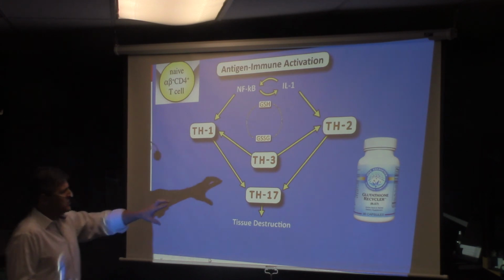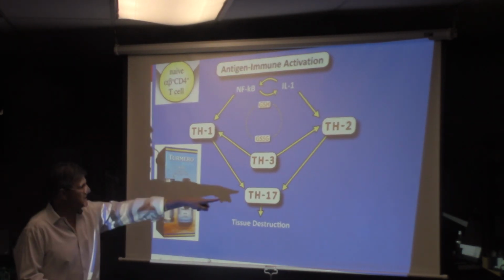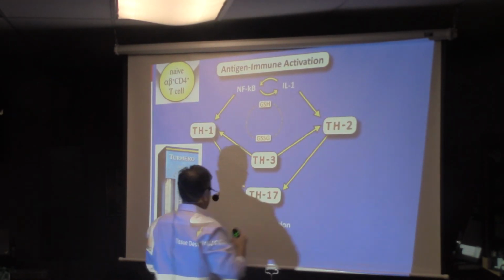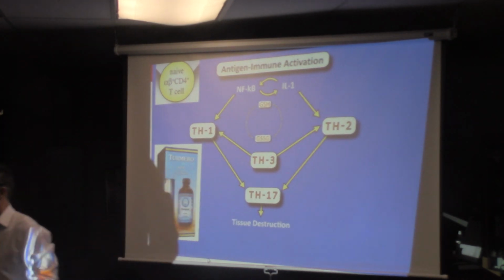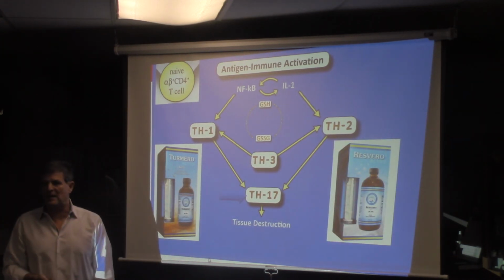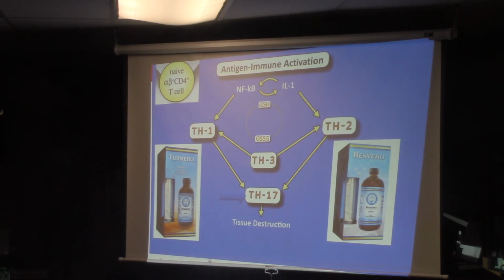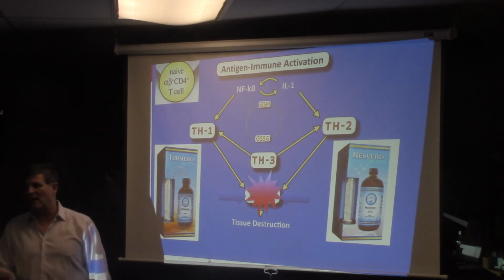Now, ultimately, you guys are all down here. Pro-inflammatory. So we've got to nuke the Th17. We've got to fix this so the future is okay, but we've got to fix it now. Turmeric. We just learned it from Dr. Wheel, right? Turmeric is a curcuminoid, the most powerful anti-inflammatory. He nukes Th17. Resveratrol regenerates cells, brings them back to life. And that nukes that tissue destruction, and bam, it's done.